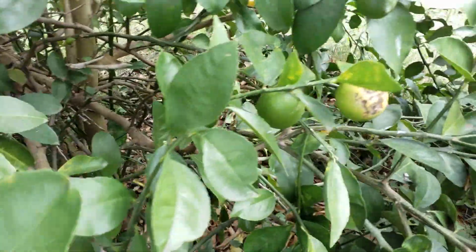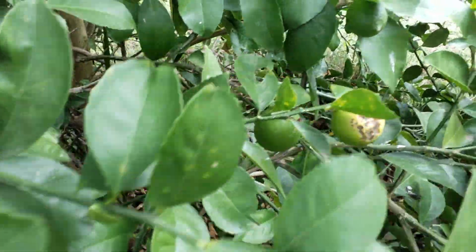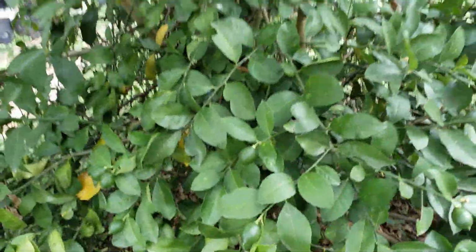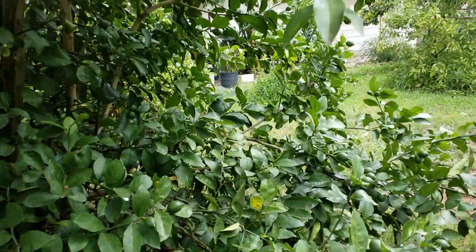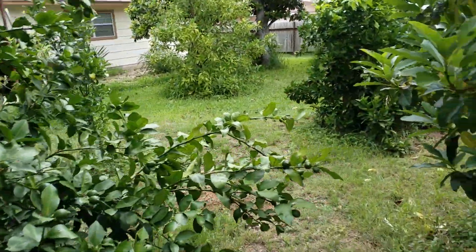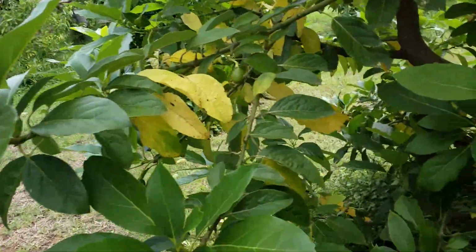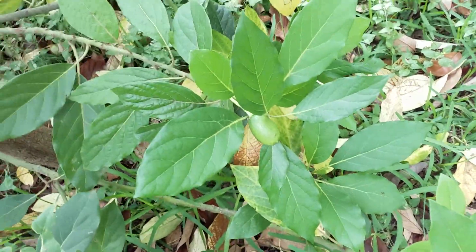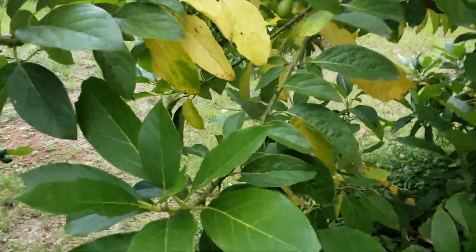There's a cluster of lemons from the fall bloom. So there's always fruit on this lemon tree almost year round. Let me find one of these other Don Juans. That's my second Don Juan. And this did not have any fruit at all last year.